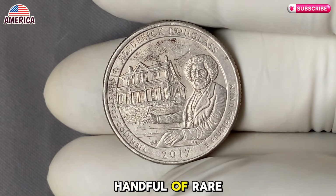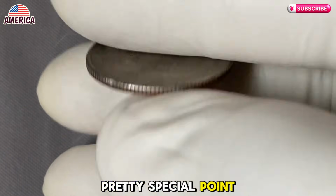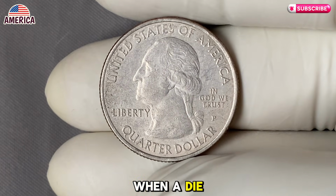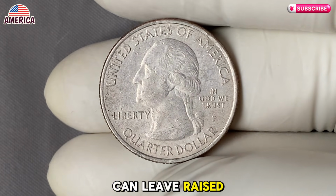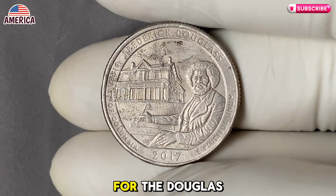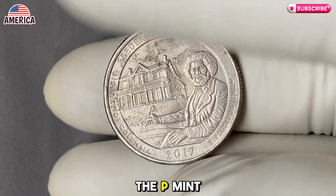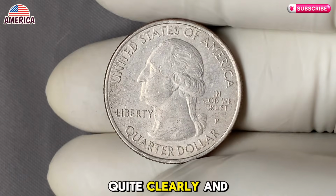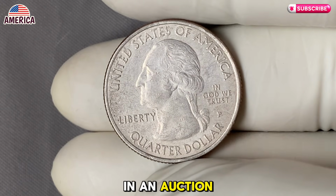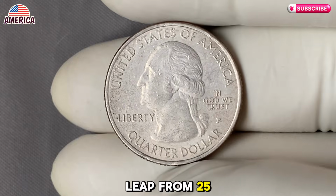There are a handful of rare minting errors and varieties that can make certain examples pretty special. One of the most notable mistakes is the die crack. When a die fractures slightly, it can leave raised lines on the surface of the coin where metal filled in the crack. For the Douglass quarter, some coins struck at Philadelphia, the P Mint, show these cracks quite clearly, and one example graded MS-63 reportedly sold in an auction for around $400. That's a huge leap from 25 cents.